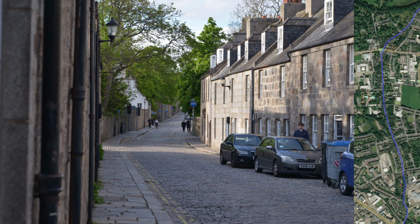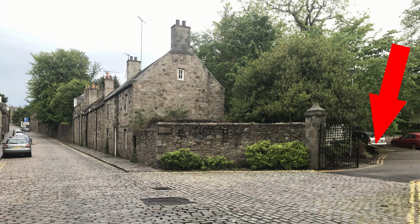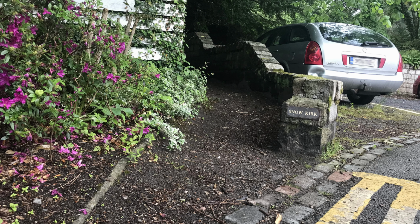We're going to turn around briefly here so I can show you the elusive entrance to the site of the Snow Kirk. It's a small dirt path nestled in the corner of the car park at the entrance to the student accommodation. The Snow Kirk was a church beloved to the early residents of Old Aberdeen, demolished under controversy. I'll leave a link in the video description if you'd like to learn more. Only a graveyard exists at the site now.